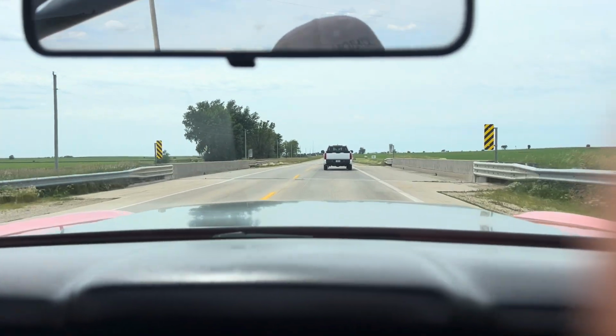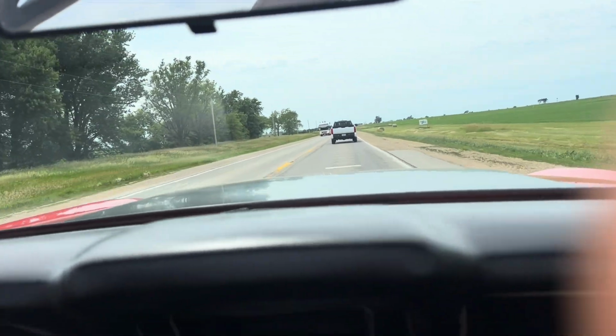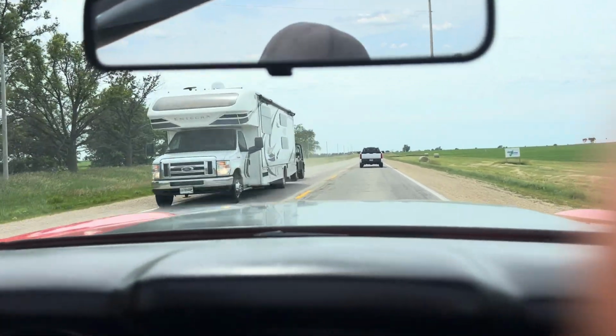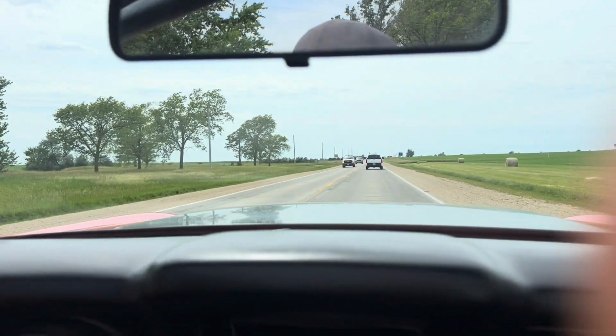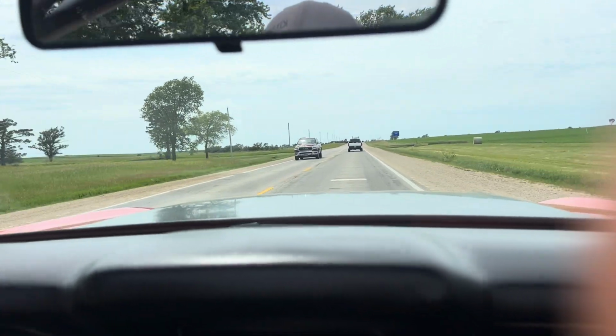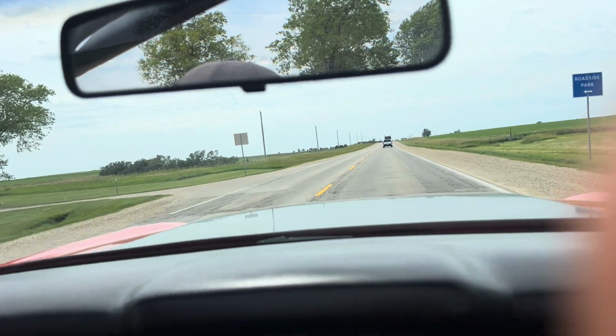Regular inventory. I'm trying to sell mostly muscle cars and collector cars anymore. But if you're interested in buying this beautiful Mustang convertible, give us a call or check out our website for whatever else we may have that you would be interested in.